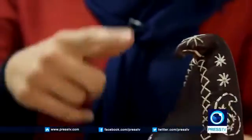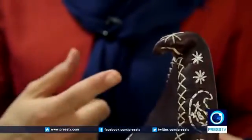This is the charogh, the traditional shoe worn by Iranian women in Zanjan. What's interesting about this particular charogh is the pointed tip, which is called an eagle's beak or a crow's beak, because it looks like a beak. But what it was actually used for was for women to lock their feet in when they went horseback riding so they would stay put. How fascinating.